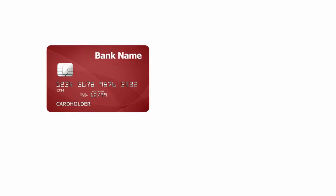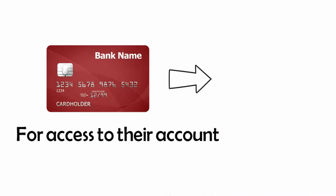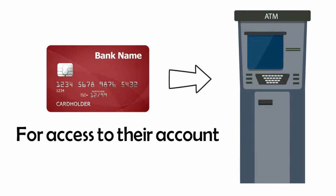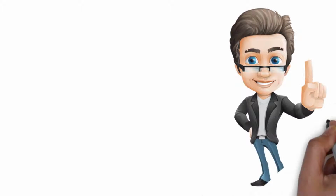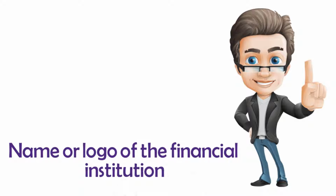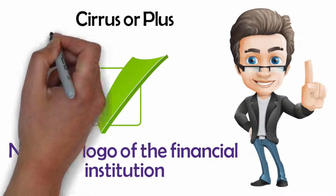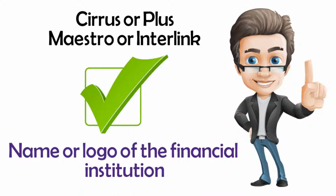1. ATM cards are issued to customers of a financial institution for access to their account at an automatic teller machine. A true ATM card does not have to have the MasterCard or Visa logo on it, but will have the name or logo of the financial institution and one of the ATM networks, Cirrus or Plus, and one of the debit networks, Maestro or Interlink.